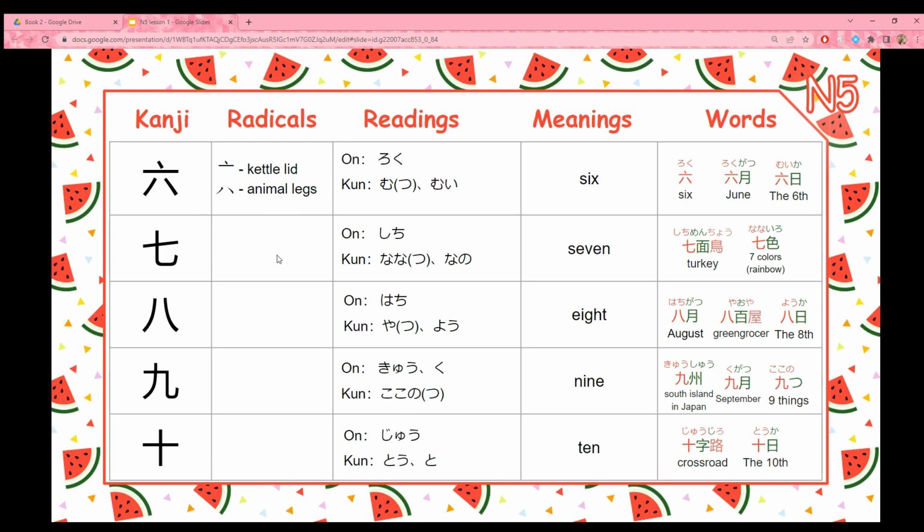So here are your next 5 kanji. They are the number 6 through 10. Take a picture of it if you need to, and we will review these characters next time.